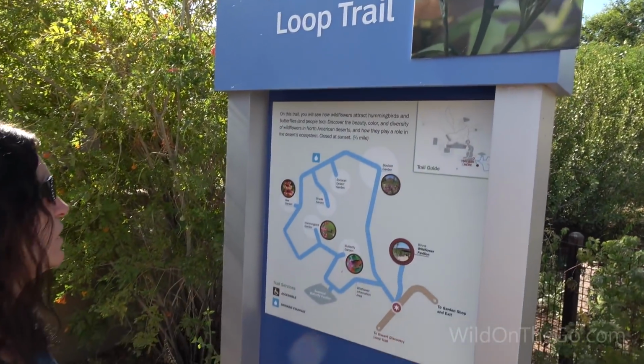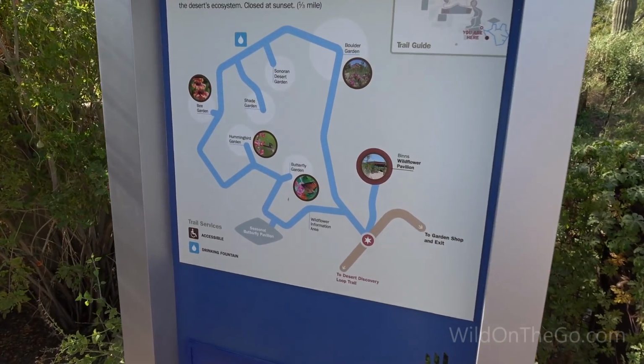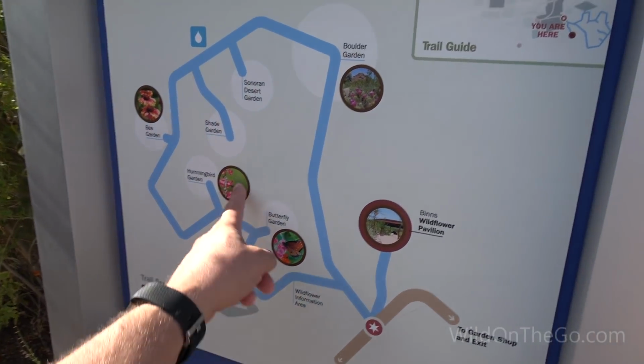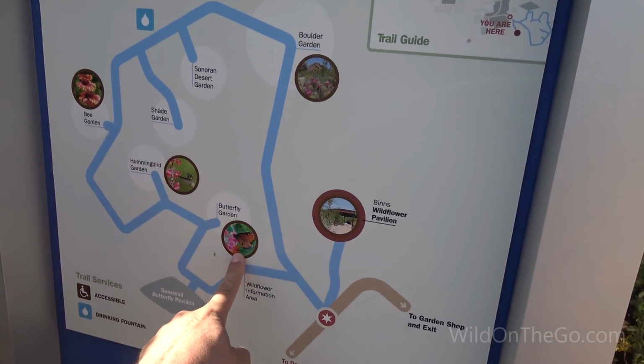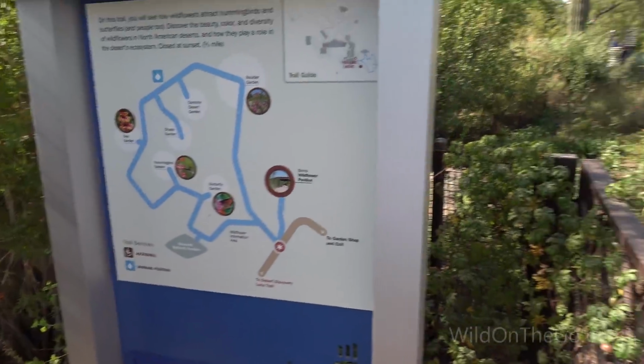So it says on this trail we'll see how wildflowers attract hummingbirds, bees, and butterflies. So let's go see if we can find some. So this is the hummingbirds, it's the bees, butterflies. I bet they're not all. Yeah, I doubt they stay in their own little circles.